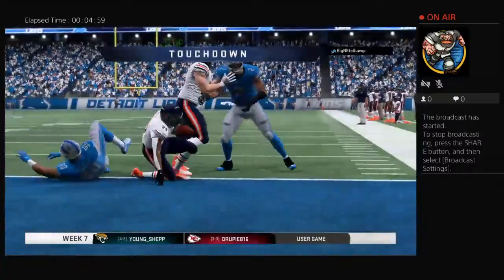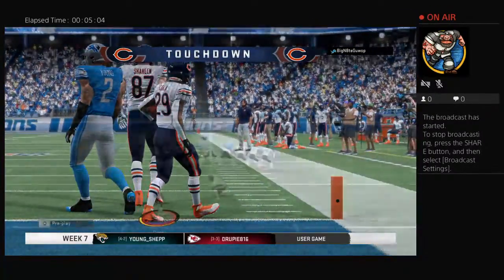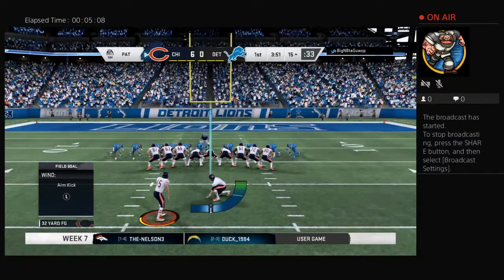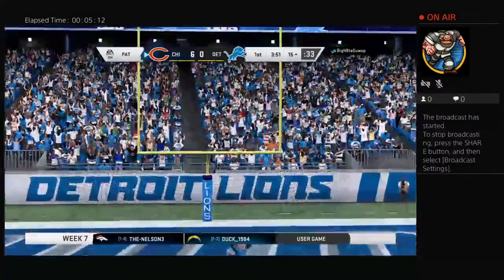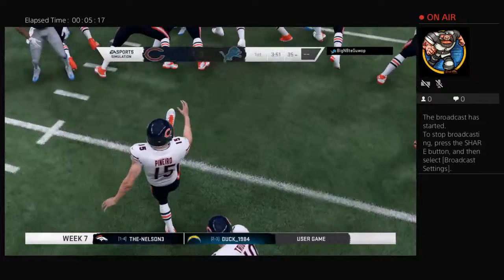And he's into the end zone. Touchdown, Bears. Tarik Cohen, his 5th touchdown now on the year. And the Bears take it all the way down the field and score on the opening drive. Point after, right down the middle. And it's now a 7-0 game.